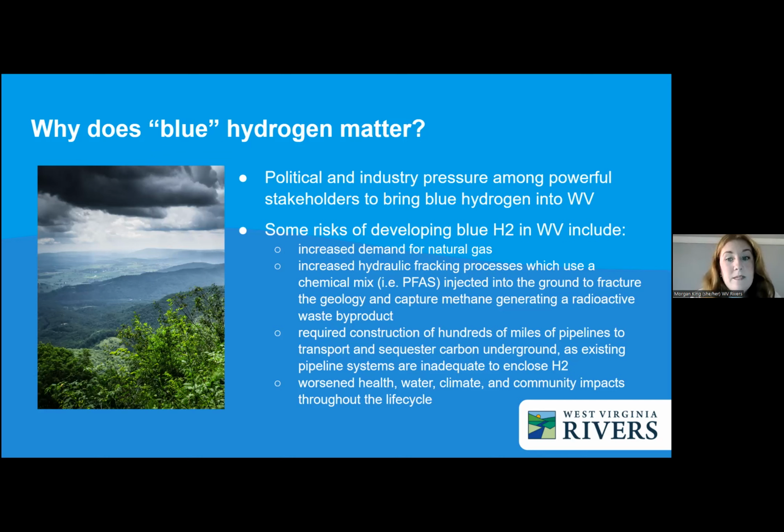Another risk of developing blue hydrogen, or fossil fuel-based hydrogen, is that it will require constructing hundreds, if not thousands, of miles of pipelines to transport and sequester the carbon dioxide byproduct underground. We have a lot of existing pipeline systems in West Virginia, yes. However, many of them are inadequate to enclose the hydrogen safely due to its small size. So there will be a need to construct many more pipelines. And even more, there are a number of health, water, climate, and community impacts throughout the entire life cycle of the blue hydrogen process, which we'll get into now.